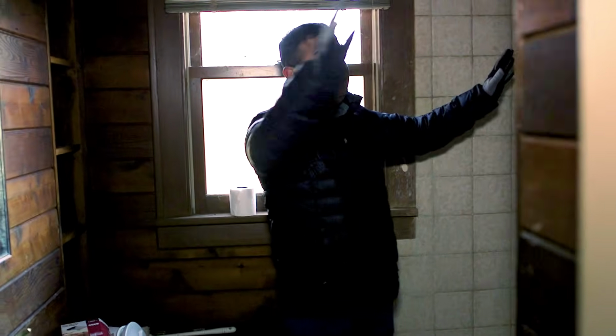Now let's look at the bathroom. I mean, this is ugly. Look at this panel, all this kind of stuff. This is not a log cabin. Guess what? This has got to be completely redone. I mean, this is all messed up. It looks absolutely terrible. But this is easy, right?